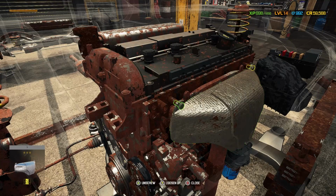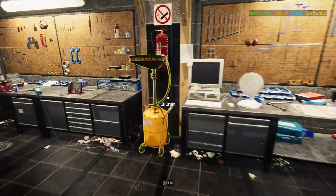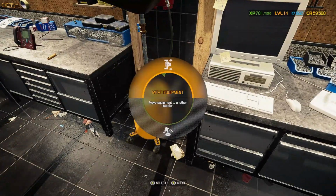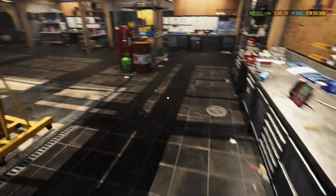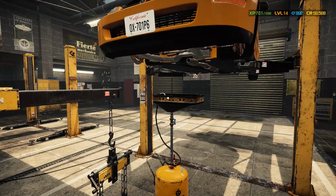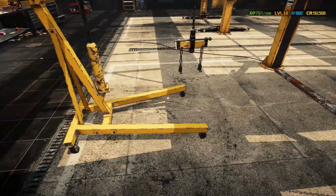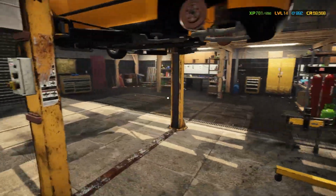All right, manifold cover and exhaust manifold have to come off first. Wow, lots of screws on this one. And there's nothing wrong with a lot of screwing. Just saying. All right, I feel like we should drain out the oil and all that stuff. Let's go ahead and do that. I don't want to get charged any extra money for spilling oil all over our face. All right, there we go. Oil's coming out. Not much in there. Okay. All right, putting that thing back. Now let's lower the car down and get that engine out.